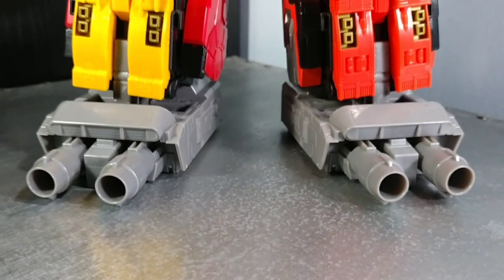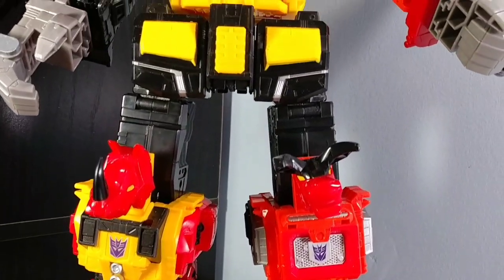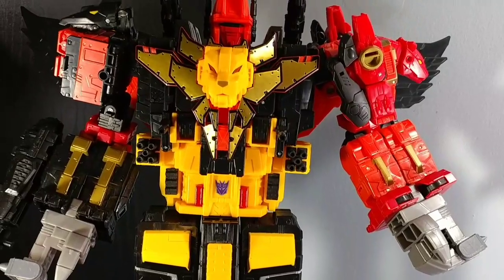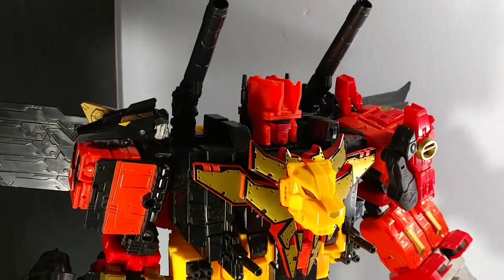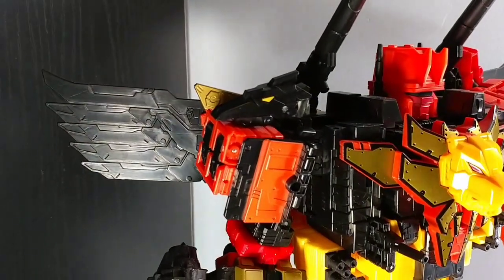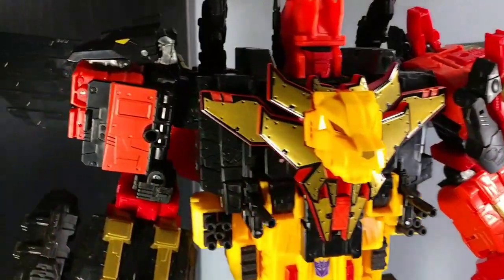Number 3. Power of the Primes, Predaking. Yes, again, I've lumped a whole subgroup of Transformers into one spot, but he is another Titan class Transformer who you can sort of scale with your Masterpiece figures, if you don't mind your combiners being a little bit on the small side.